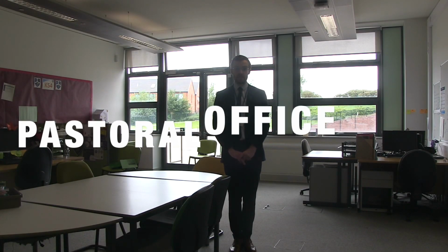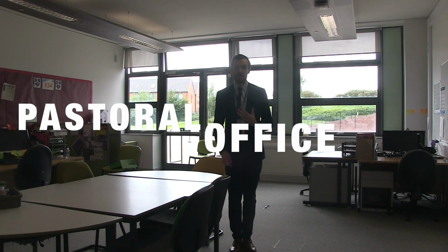Through the double doors, and the first room on the right is the Pastoral Office, where progress leaders such as myself and the assistant progress leaders work. This is the place that students can come if they need some support or need to talk about any issues they may be having.